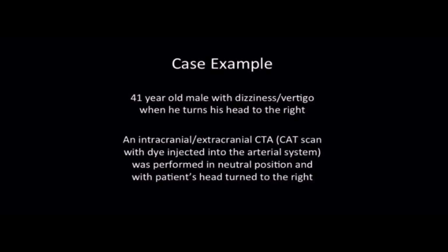Here's a case example. This was a 41-year-old male who had dizziness and vertigo when he turned his head to the right. A CTA was performed, intracranial, extracranial, meaning in the skull and outside the skull. A CTA is a CAT scan with dye injected into the arterial system which lights the arteries up. This CTA was performed both in the neutral position and with the patient's head turned to the right.